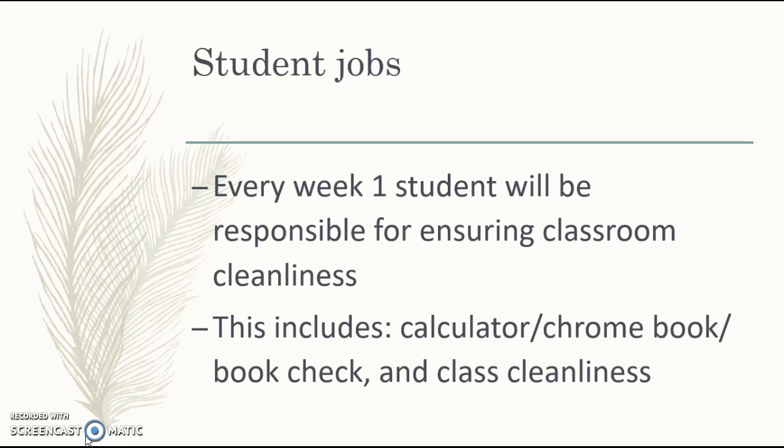Student jobs. Every week, 1 student will be responsible for ensuring classroom cleanliness. It will rotate every week, so every student gets a chance. It includes calculator, Chromebook, book check, and general classroom cleanliness.